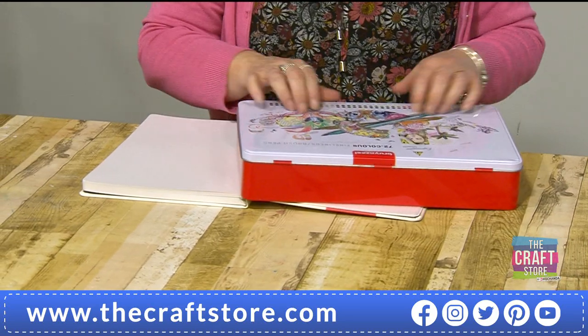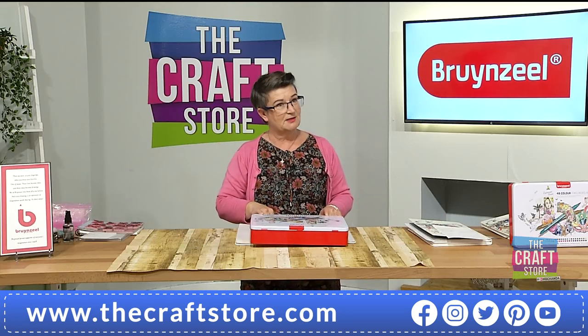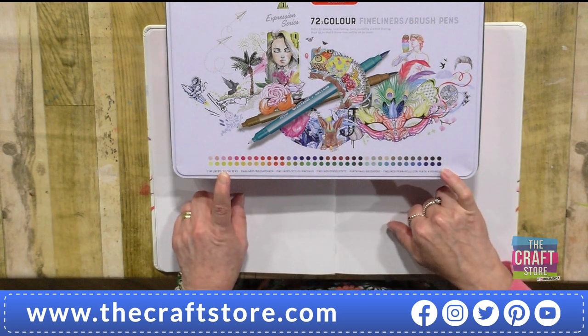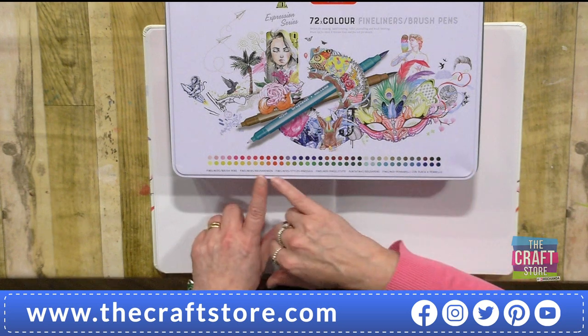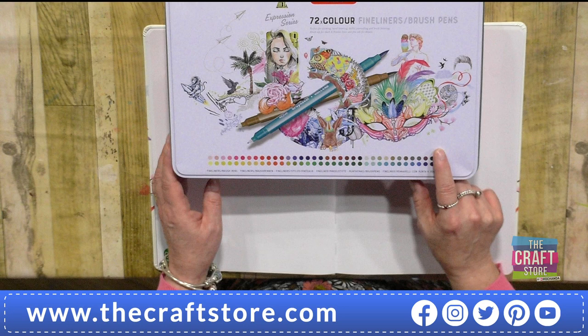And it closes up, and it's a metal tin. But also on the metal tin is all the colours within the tin. So they've actually given you a colour swatch on the actual tin itself. Yeah. So you've got all the different colours there. You can see dark, light, ones that will work together if you're looking at your colour wheel. But then the graphics. I know.